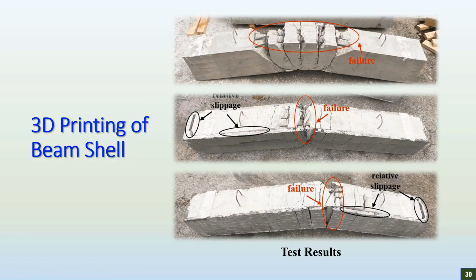Okay. Another question on the beam was, the person said they weren't sure exactly what they understood, but it says you print the beam shell, the external faces of the beam, then you fill that volume by pouring the concrete in it. If that's the case, what is the real benefit of the 3D printing as opposed to maybe just a traditional way of making a beam?